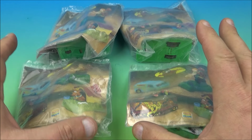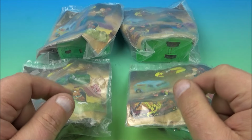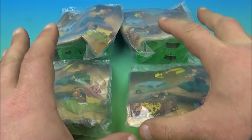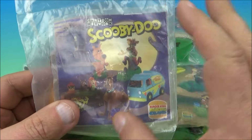Today we have something kind of cool. It's a Scooby-Doo set of four awesome looking collectibles released by Burger King back in 1996. Now, you've seen something similar. This is the imported UK release as opposed to the USA release, which I reviewed a long time ago.